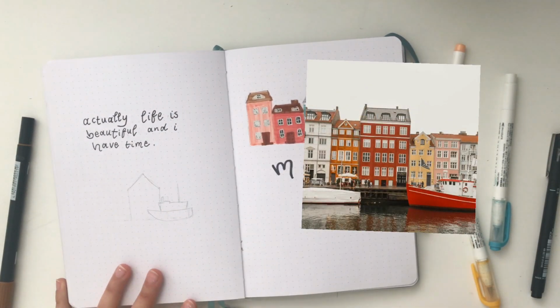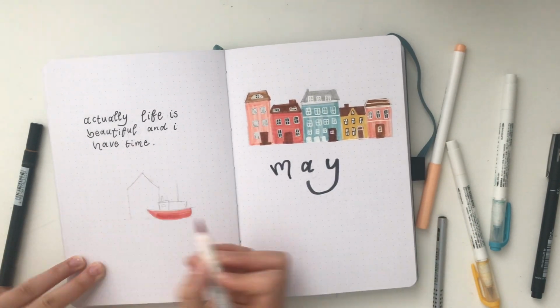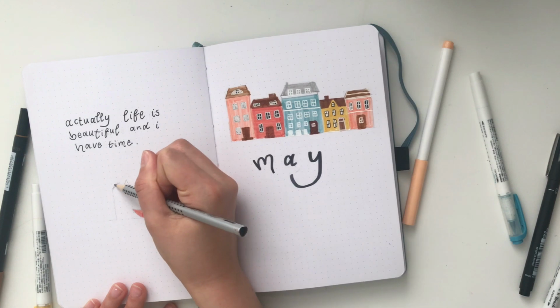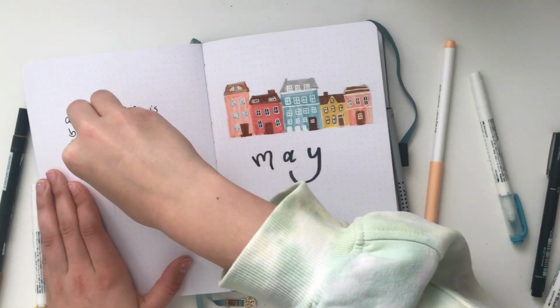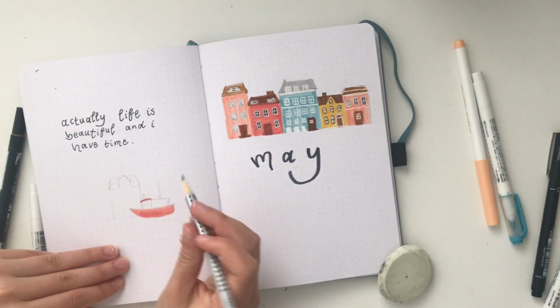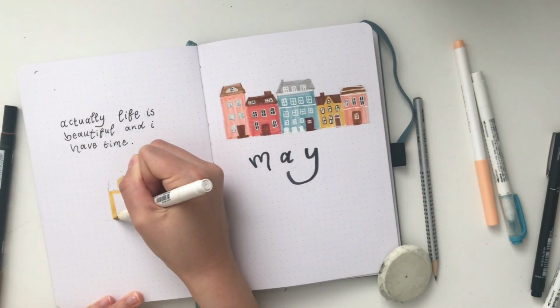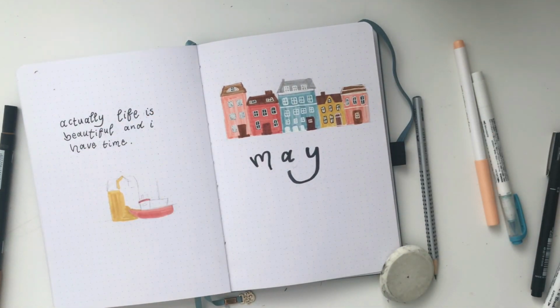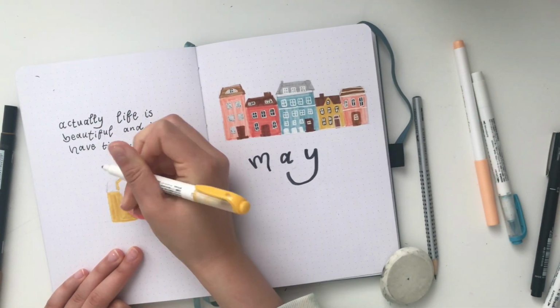Now for the quote page, I'm just showing you that this is the house. I'm drawing a little arrow to the photo, and I'm drawing the yellow house with this boat next to it. I love the boat idea. The boat is in front of it because all these houses are on a river, and I love that idea. I did include this boat in some other spreads. It's so simple and easy to draw, but it looks so effective at the end.